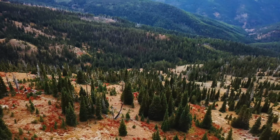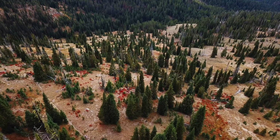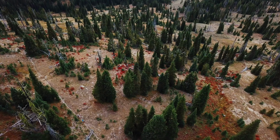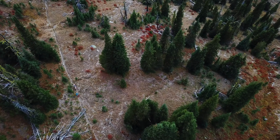But it was still a scenic area, and regardless if I had hiked up to it or not, it wasn't quite as scenic as other lookouts that I've been to.